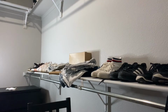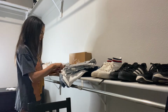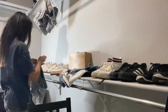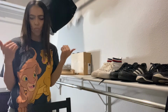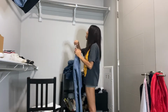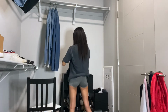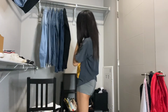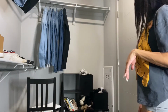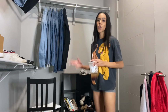Let's see. Oh my God. I forgot about all the shoes I have right here. How do you guys think that looks? I don't know. I'm just trying to get rid of this thing, you know? I don't want it in here anymore. I don't want to have to move with it. I just don't want to deal with it anymore.